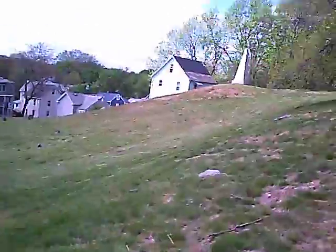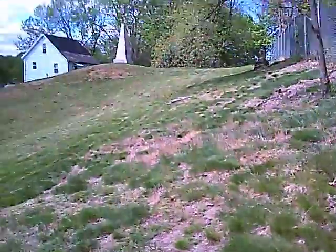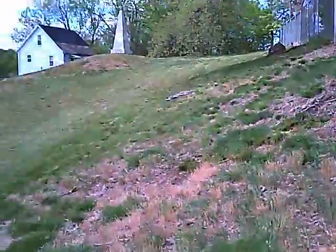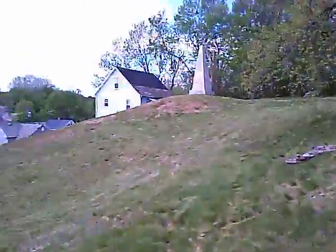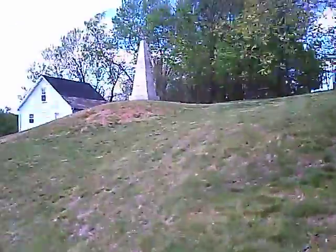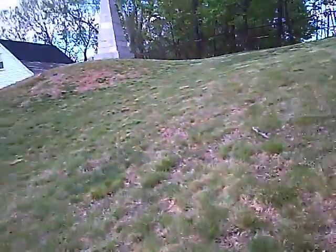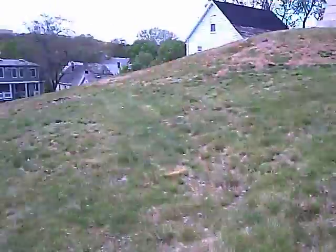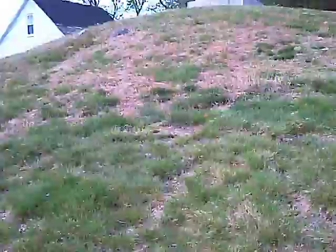Let's go see what's up with that big bird. Now this is the cemetery. Generally this is a quiet area where you can just be alone. You're not going to have crowds fighting in the cemetery. Some of these people have been here for almost 400 years. People lying down there, almost 400 years.